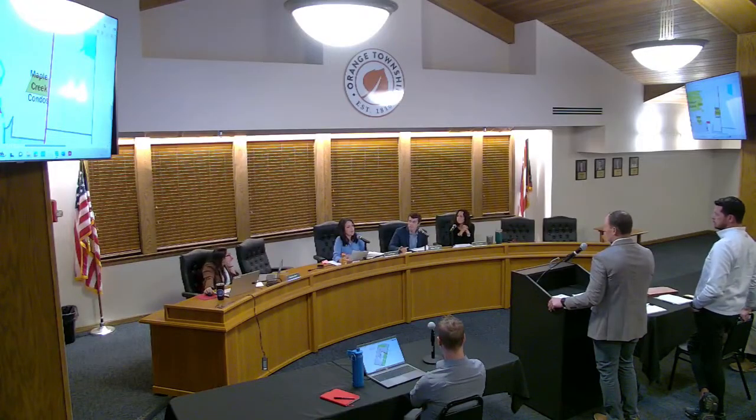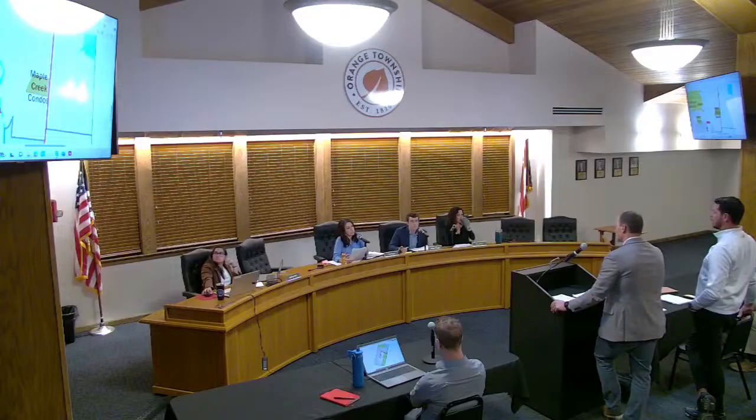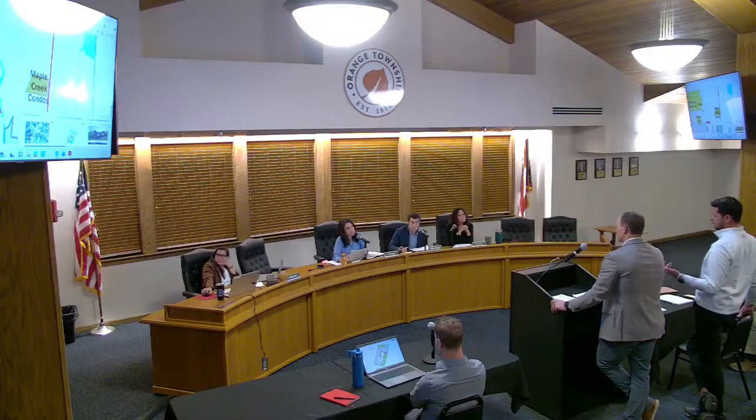So the house cannot be lived in currently? No, it's unlivable? It could be. I don't know if he could sell it for what he's trying to get out of it now because of the situation with that intersection and what's going on there. Okay, so it could be purchased, maybe, as a rental or an Airbnb or something like that.